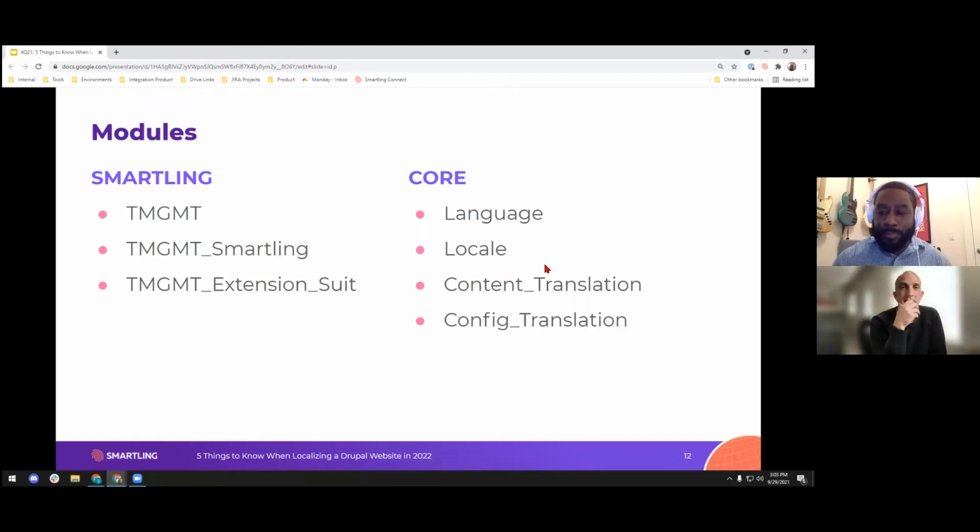Great. So I think that answers my question. As long as the developer is internationalizing the strings properly, so that the Drupal module can pick it up, then we can process it basically. Okay. Exactly. That makes sense. All right, let's move forward here.